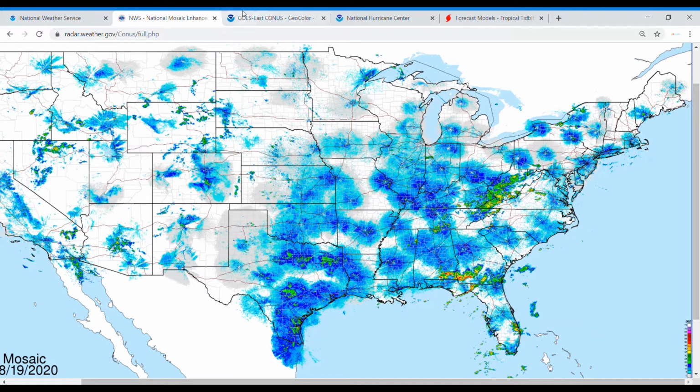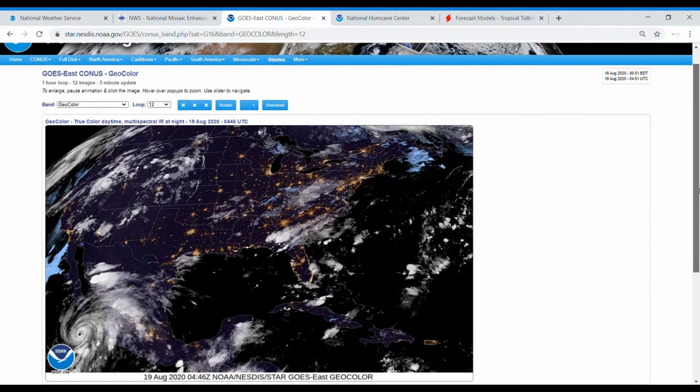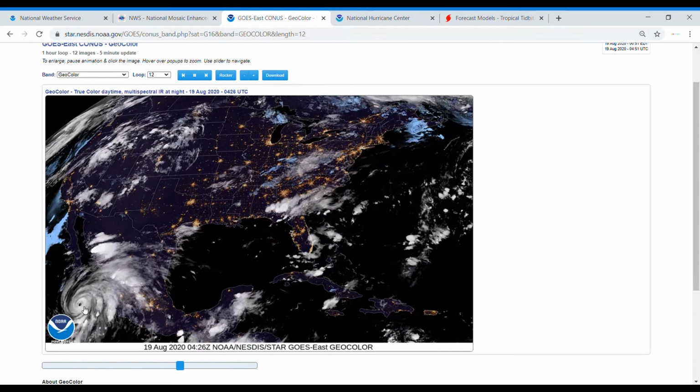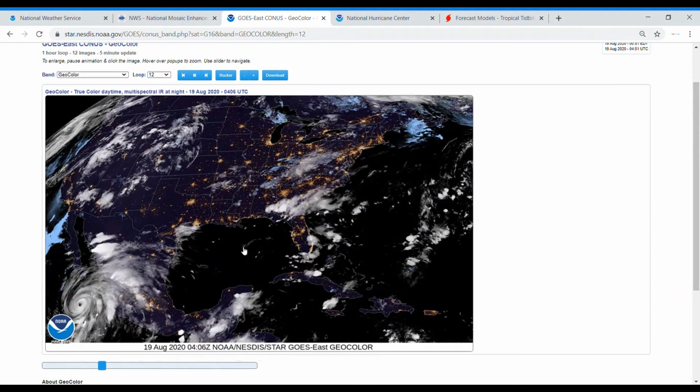Satellite time. Alright, the satellite imagery. You can see those systems working through the mid-Atlantic and the southeast. You can see the clouds in the west. You can also see Genevieve, which is currently a Category 3 hurricane, which we'll see in a second. But isn't it so cool to see the United States from space?